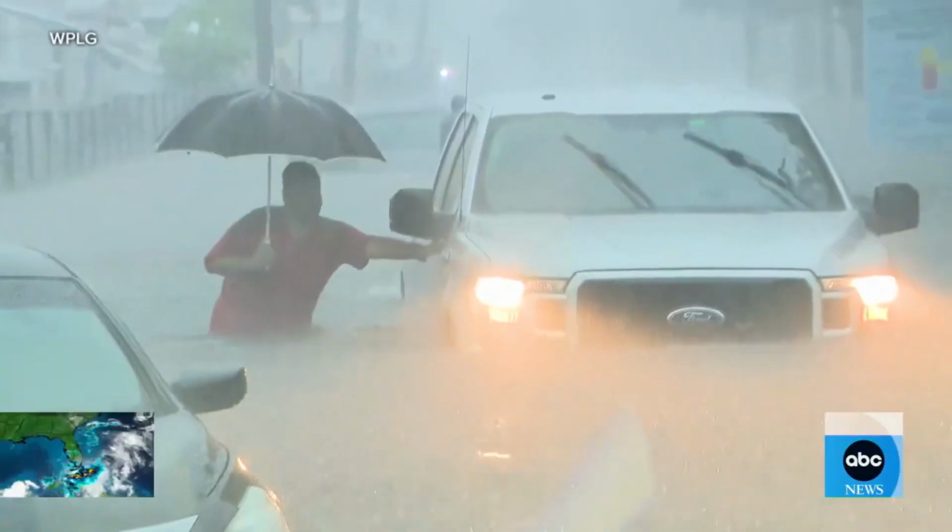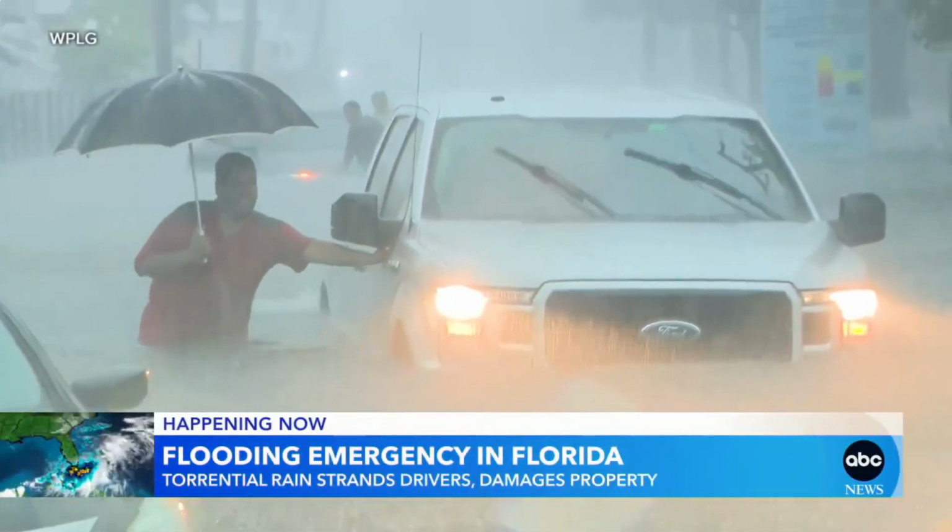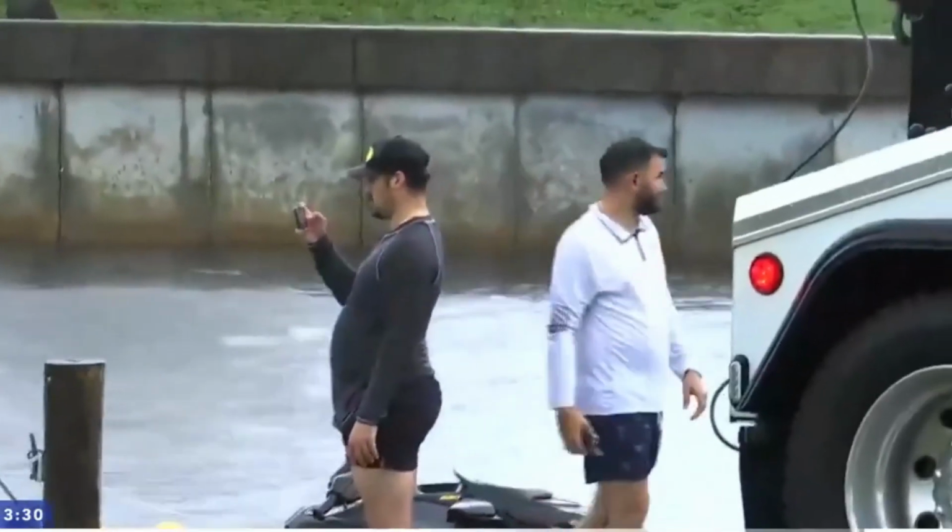Now, you may know that we have been getting a lot of rain down here, roughly 2 feet of rain, and we've been getting flooding, but not all areas are flooded. If you look at my video from yesterday, you'll see my neighborhood is relatively okay. But sometimes people don't think about the hazards of having wet pavement. And these two guys are a perfect example.